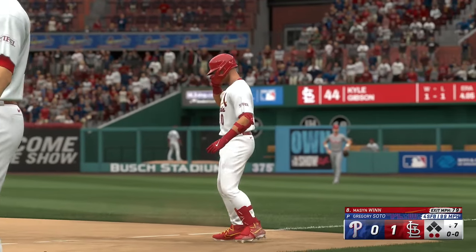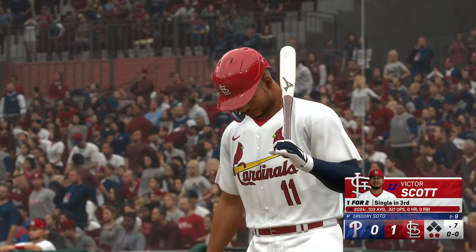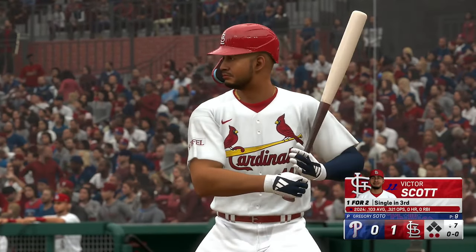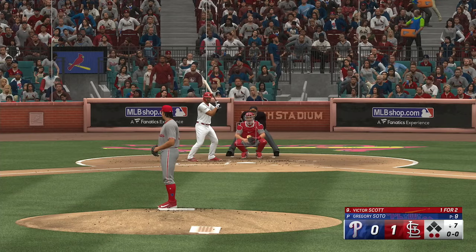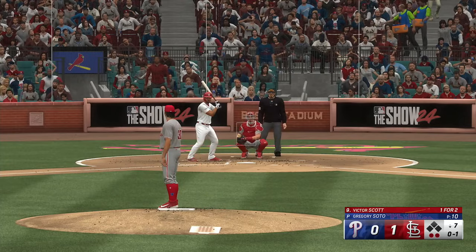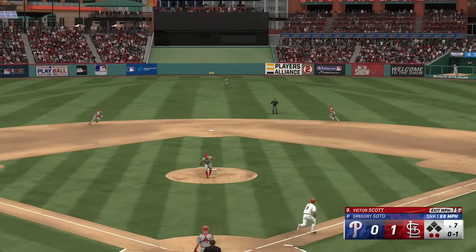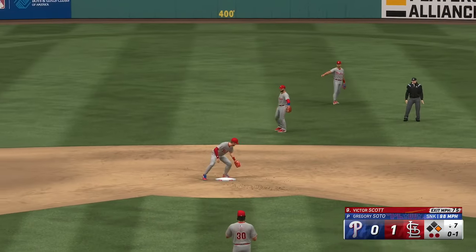The center fielder, number 11, Victor Scott. Two outs, bases empty. And now the center fielder. Immediately pumps in a strike to the left-handed hitter. Swing and a ground ball up the middle. That's a base hit, and that turns the lineup over.